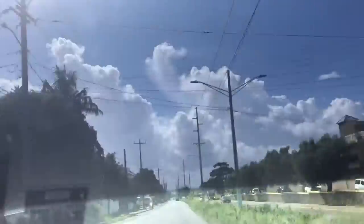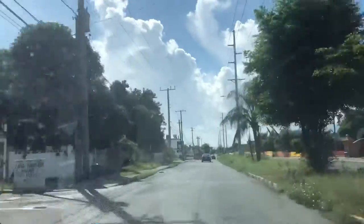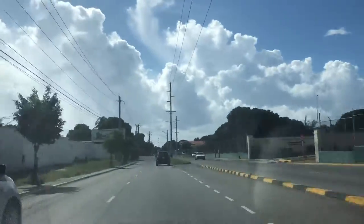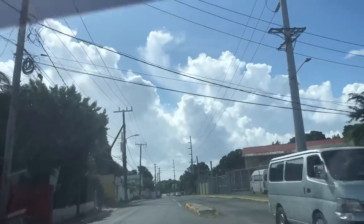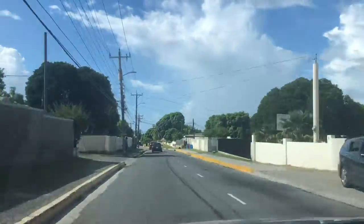As you journey down Mountain View, you'll be passing a few landmarks, namely Excelsior Community College and Excelsior High School. Once you have passed those locations, you'll be making the first right after Excelsior High onto Deanery Road. Once you turn onto Deanery Road, you'll continue straight for about another 5 minutes, depending on how fast or slow you drive.